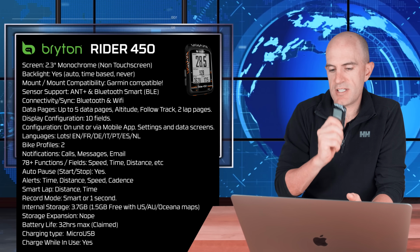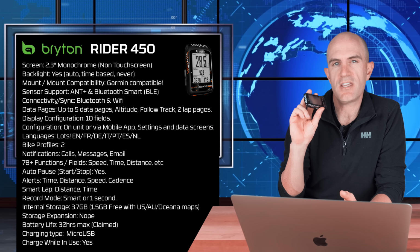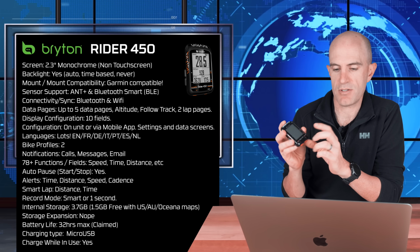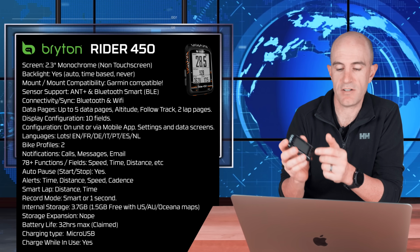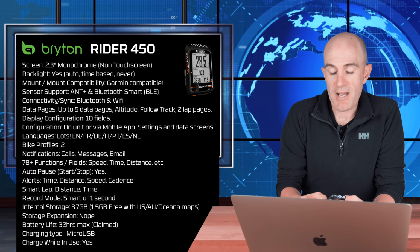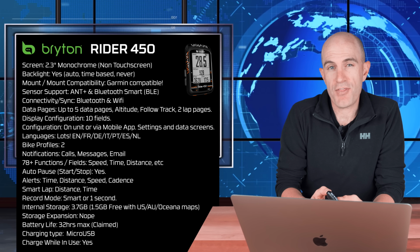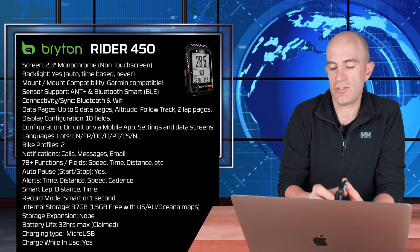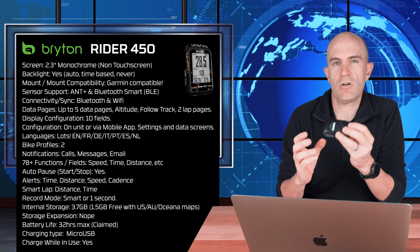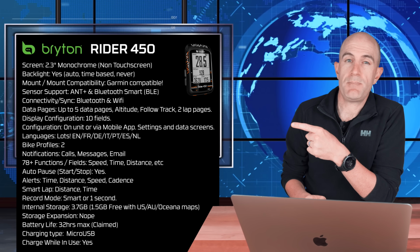Internal storage, 3.7 gig. I have around 1.5 gig free on this unit with the US maps and the Australian and Oceania maps on here. So there's still a bit of space for fit files to be stored and activities. Storage expansion, nope. Battery life claimed, maximum 32 hours. And that's a big thing for this unit, is the battery life. I've claimed 32 hours. Charging type, micro USB on the bottom, and you can use it whilst in charge. So there's the spec sheet of the unit.